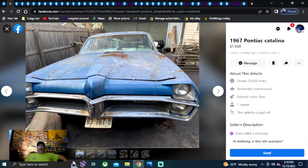It's going to be $1,500 again. 1967 Pontiac Catalina. Posted 14 weeks ago on this one. Going to be in Illinois.